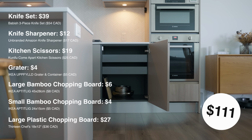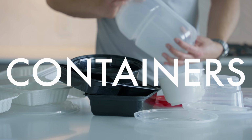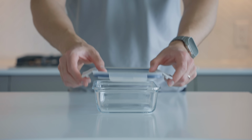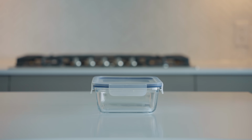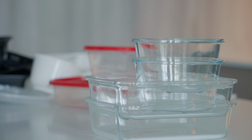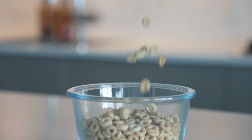Now, after preparing food, there is nothing worse than being faced with a bunch of mismatched second-hand containers, wasting your time and the space inside of your cupboards, while also never seeming to properly dry off without having to use a dish towel after you wash them. So I've come to the realization that glass containers with airtight plastic lids are elite items for small kitchens, as they're oven and microwave safe and incredibly versatile as they can also double as serving dishes or bowls too.